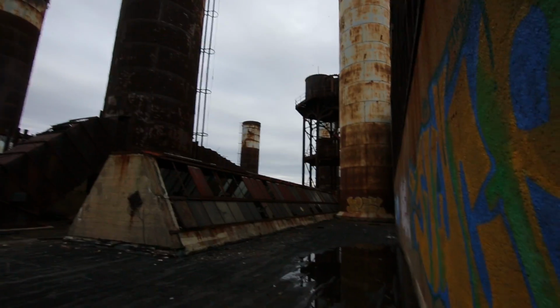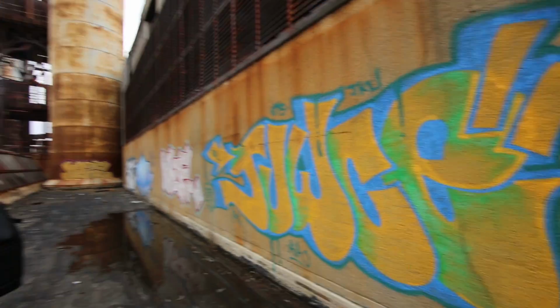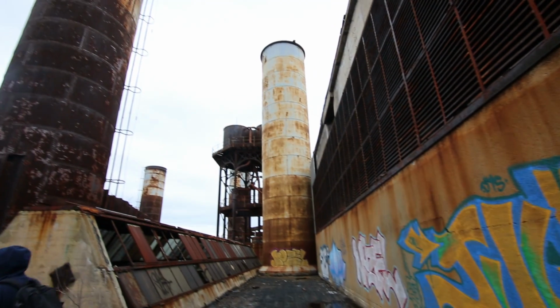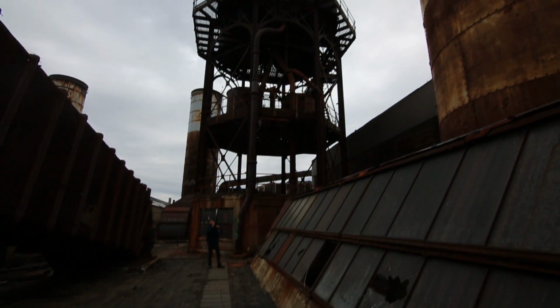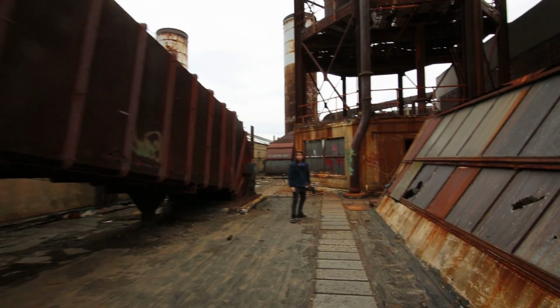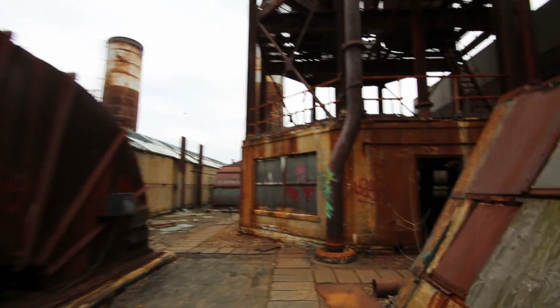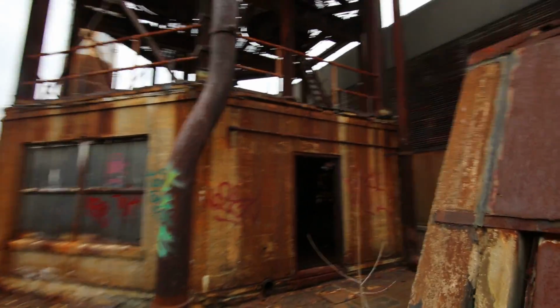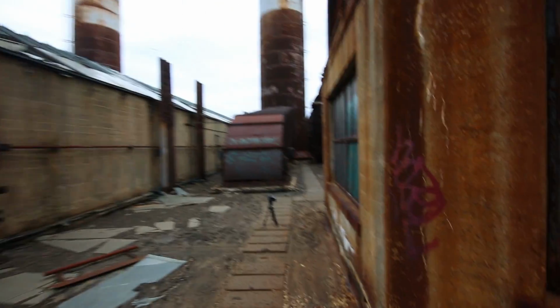Wow. You can tell it's abandoned because of the graffiti. Look at all of this. This is probably one of the biggest places we've ever explored. What do you think, Steve? Biggest place? I'm the biggest. The wind is making these metal sheets sound like there's people here. It's so freaky.